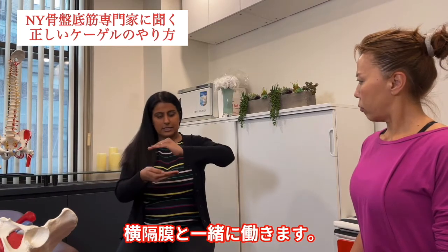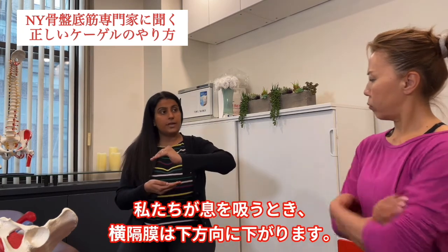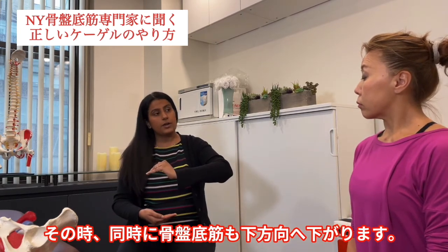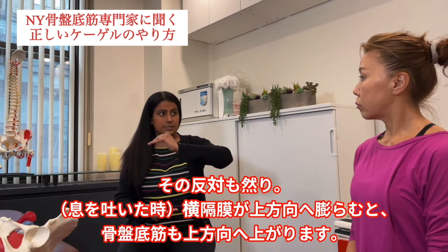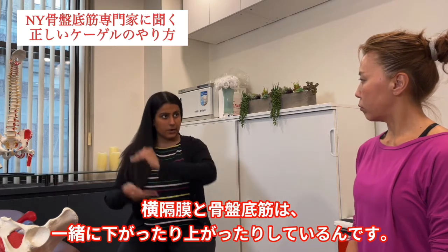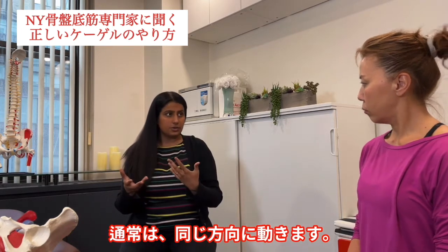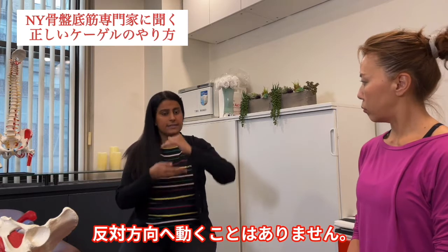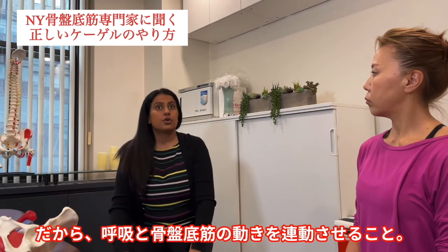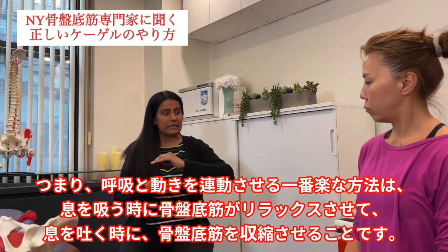So this diaphragm and this pelvic floor kind of work together. They become sort of partners. So when you breathe in, the diaphragm goes down, the pelvic floor goes down. When you breathe out, the diaphragm goes up, and the pelvic floor comes up. So they both work together up and down. It's not that they can't work against each other, they can, but in a normal situation when you're not making them work against each other, they're typically going to work together in the same direction, both going down or both going up.